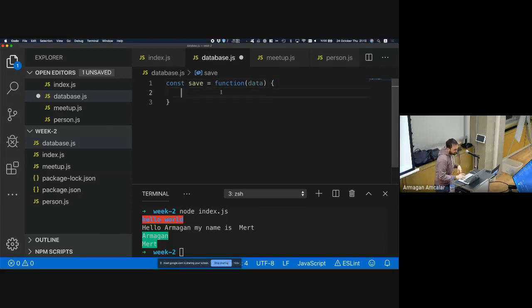So in this function, I would like to save this data somewhere. But before going to files, let's use something that we already know. Saving a meetup to my screen. What does it mean? How do I save a meetup onto my screen? Confusing, right? I'm just talking about console logging. It was basically saving things onto my screen, right? So let's start with that. Console log data. We're going to change this, obviously. We want to actually save it into a file.